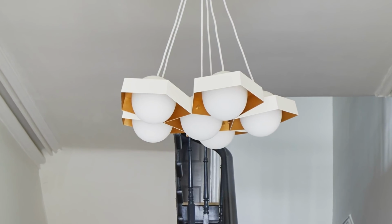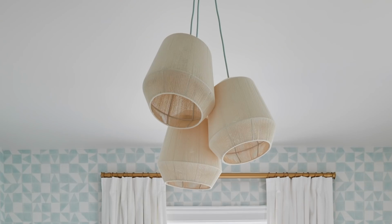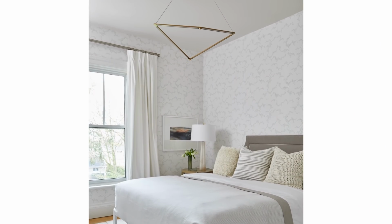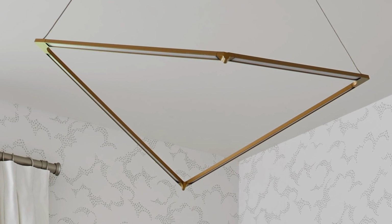I said at the beginning that lighting was really important in this house, and we don't have any traditional lighting. Everything about making this house feel fresh and new and now was about infusing some fun contemporary lighting, and that is exactly what this fixture does in the guest room. It's an LED fixture, super energy efficient, interesting shape and profile. Sometimes it's the unexpected element that leads to the success of a room.